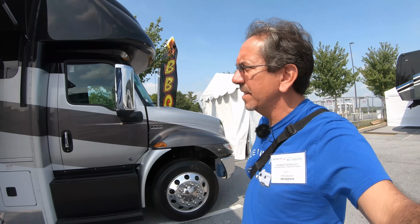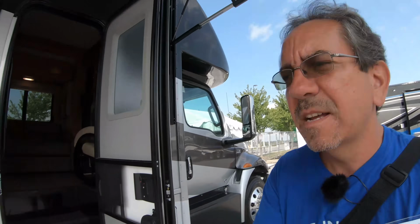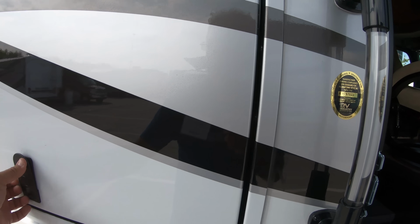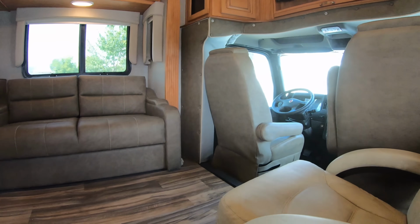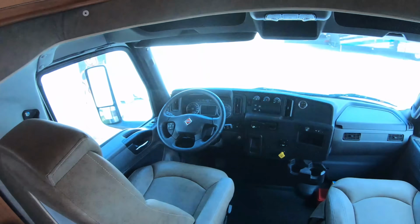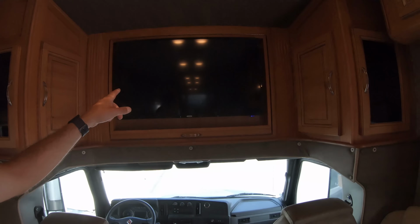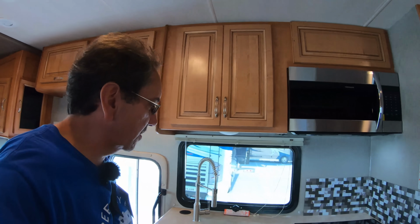Alright, how about some Super Cs by Nexus RV here? This is based on the MV International chassis. Let's step inside. That's probably an outdoor TV. I'm not gonna open it right now, but let me show you how spacious this is in here. There you have the international cockpit. Actually very nice. Here we have a TV in the front. Not the best TV location, but you know, RV manufacturers keep doing that. I don't know why. It's a nice counter extension.